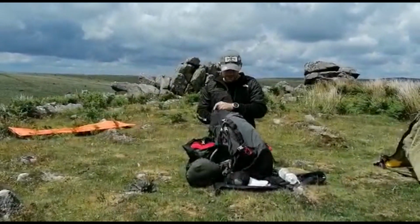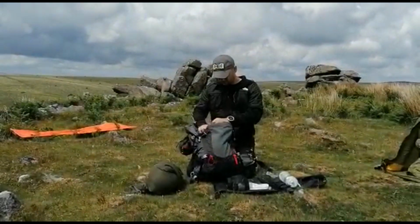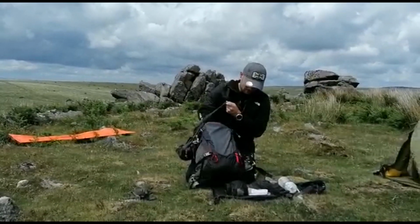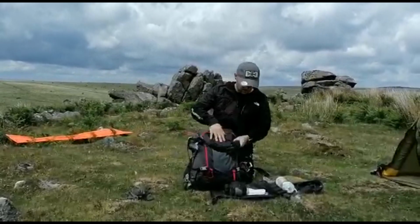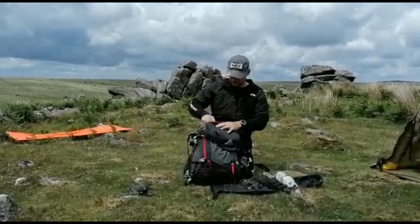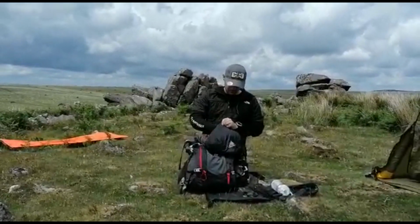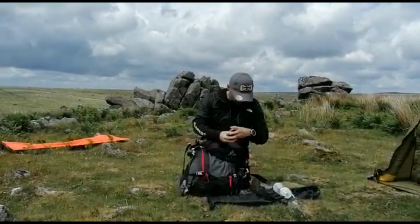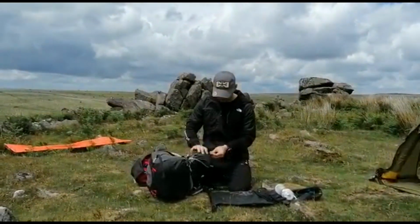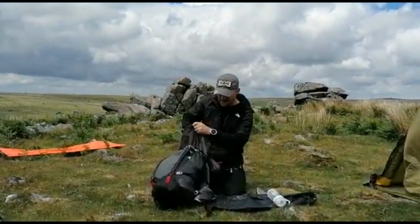So my sleeping bag's going to go in there first. Get my warm kit and wet kit in there. Right, all these bits and bobs, I normally put my hat and gloves at the top with me water and my fire lighting kit. That's easy to get to. Put my head torch at the front here. And I normally slide my knife down the inside of the side, like so.